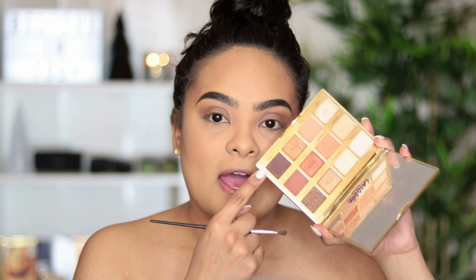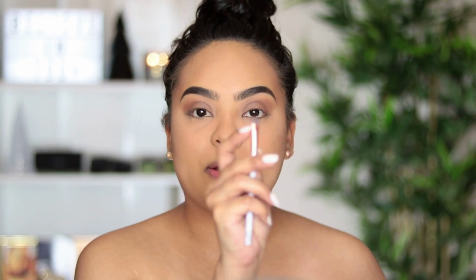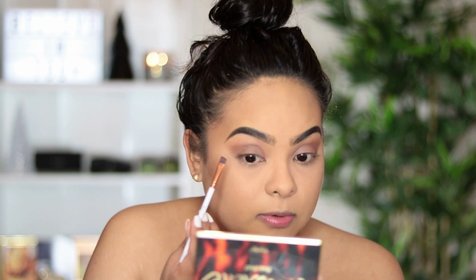But I'm just gonna use that dark shade right there, and I'm gonna use that for my bottom lash line. I'm just gonna use a little angled brush like so, and I'm just gonna start putting it on my lower lash line. And you wanna put it as close to your bottom lash line as possible.